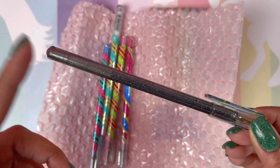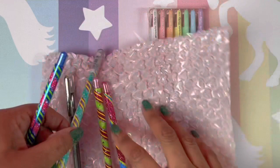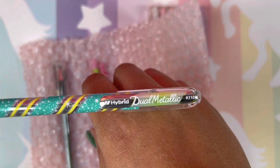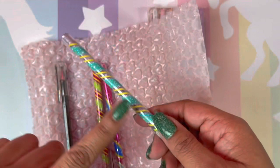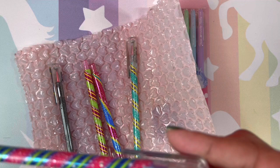But these are all some special edition. Look how cool they are. And they are the dual metallic hybrids. These are all special edition, like moon silver. So cool. We're going to swatch out all of these babies. And look at the colors of the barrels. Isn't that cool? This next pen is ice gray.